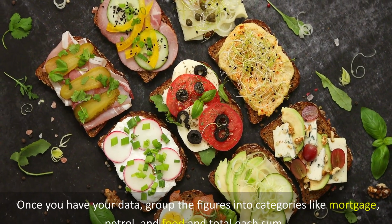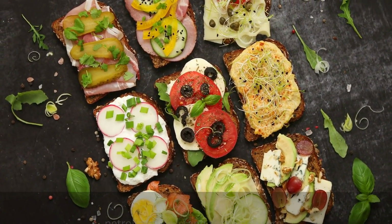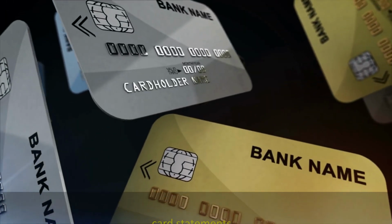Once you have your data, group the figures into categories like mortgage, petrol, and food and total each sum. Make sure you've included everything by consulting your bank and credit card statements.